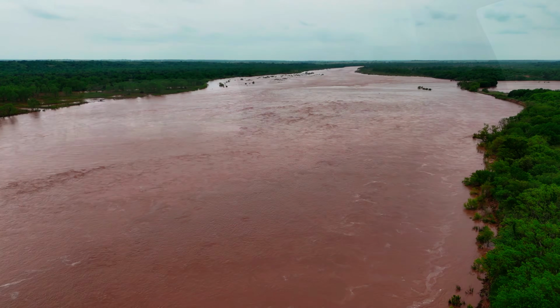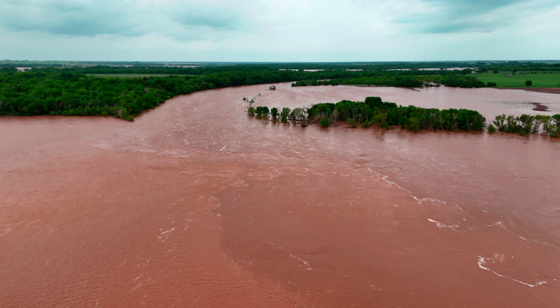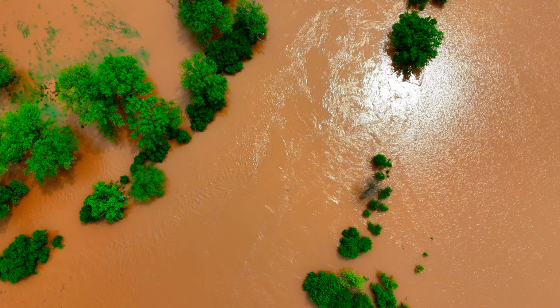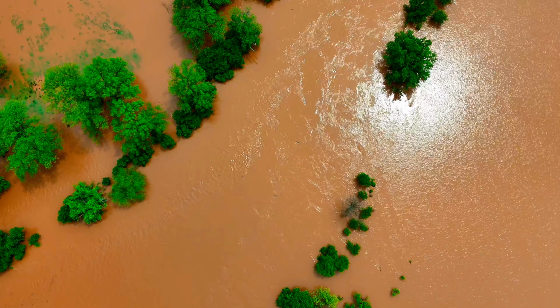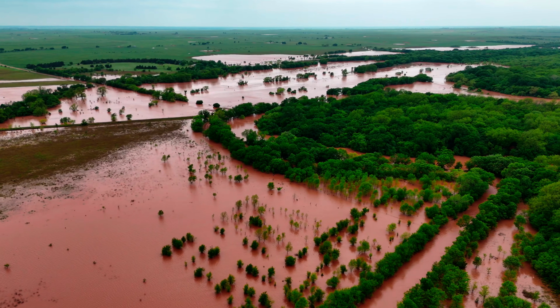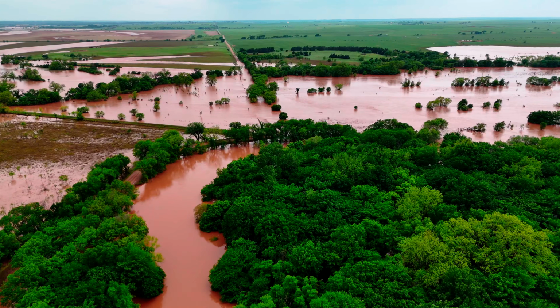I did venture down to the Red River. I'll tell you what, I put a lot of miles in the last few days. I did go down to get some footage along the Red River. I'm putting a video together of the Marcy expedition. So I went to get some drone footage of Cache Creek and the Red River at flood stage, and I mean, I'm mind blown by how high the water is. It just looks like a giant lake.